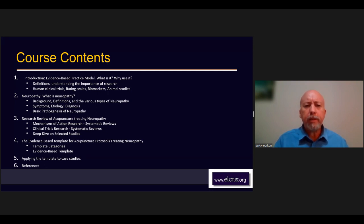And then we'll look at clinical trials research on different types of neuropathy. We'll do some systematic reviews there. And then we'll take a little bit deeper look at some selected studies and see if we can really get a more detailed understanding of a few aspects of how acupuncture can treat neuropathy. And from all of this research that we're going to look at, we'll be able to develop this evidence-based template.